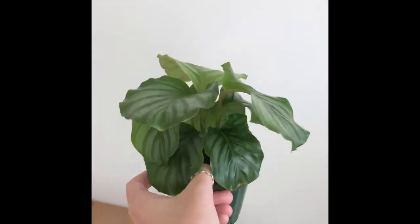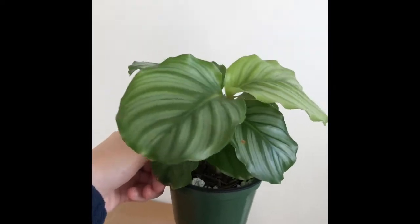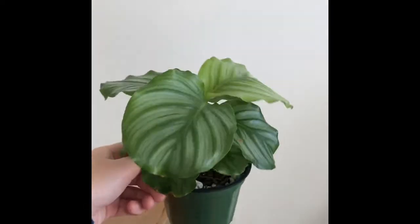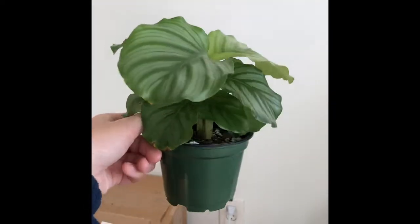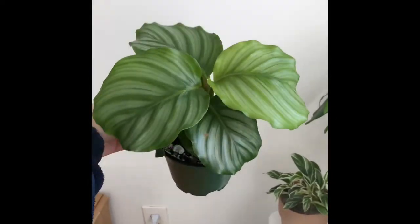She's been a diva already. You could see her edges. And I think it was because I watered her with tap water. Calatheas don't like tap water. Always use purified or distilled. And this girl is gonna get huge. So I'm really excited.